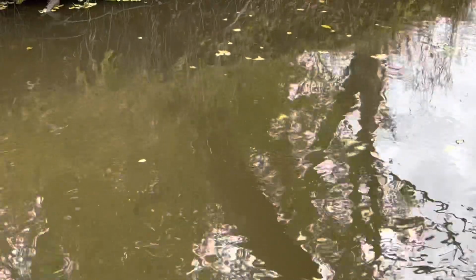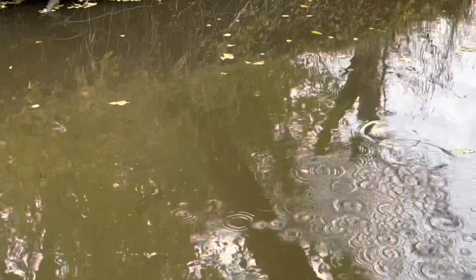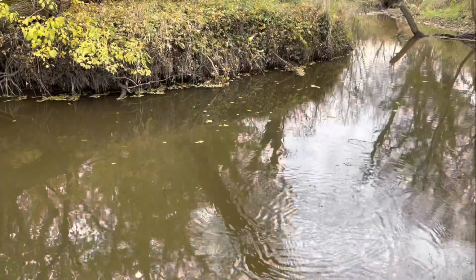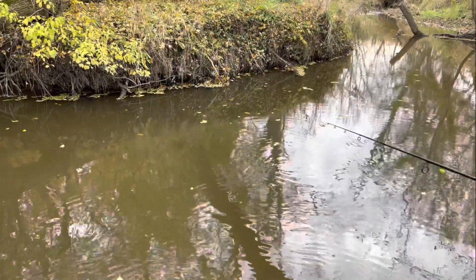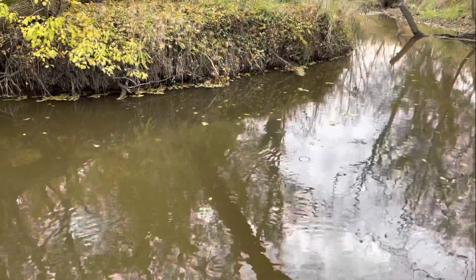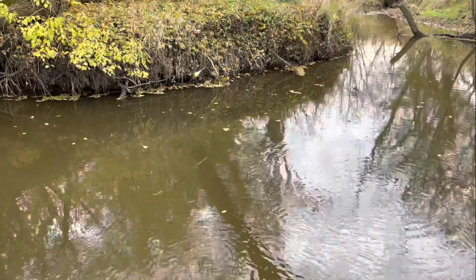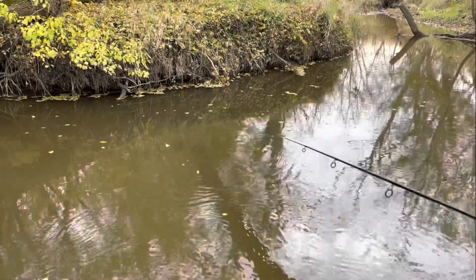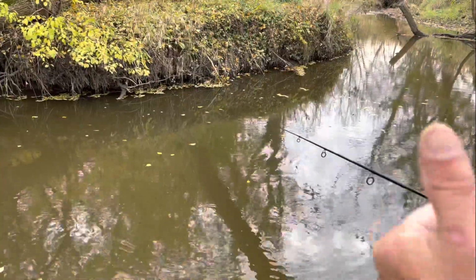There it is. There's already somebody on there. Oh, yep. Miss. All right, let's try again. Don't have to go far. It's right here at the end of the pole, actually. And action, miss. There must be some really small ones. Pretty cool. Pretty neat.